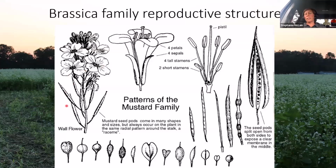And then another characteristic of the mustard family or the brassica family are the seed pods, these mustard pods. They might come in different shapes and sizes as you see below here, but they always have those seed pods coming up the stem. As the flowers are done flowering and the flowers have been pollinated, we see these seed pods forming like this. So that is another characteristic of the brassica family.